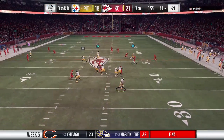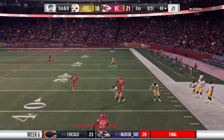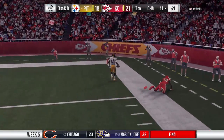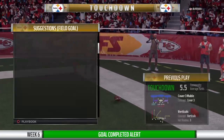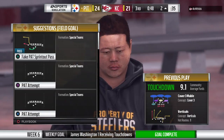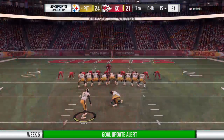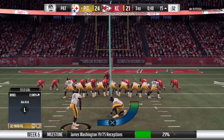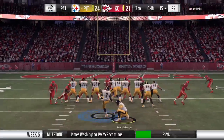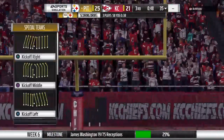Here's Dobbs to throw. Eluding the pressure right. Now he'll let it go deep right side. Oh, wide open, complete. And into the end zone. Touchdown, Pittsburgh. A big play there. His 2nd touchdown on the season. And the Steelers are going to retake the lead. And that will make this a 4-point game.